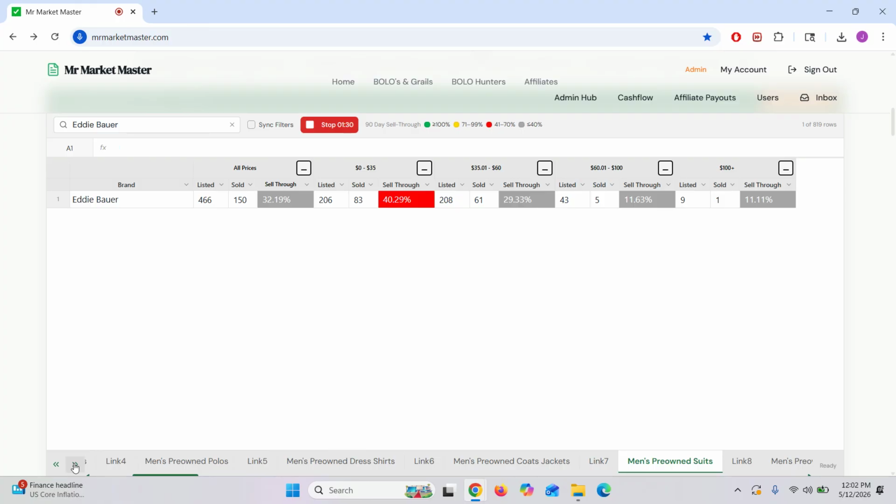Suits, they make them. They're not very common. They got 150 sold on eBay with 466 listed. We do have a 40% sell-through rate between $0 and $35. 40% sell-through rate does not mean it's good numbers. That's still in the red category. You want to stay away from that stuff. We only have one sold above $100, so stay away from it.